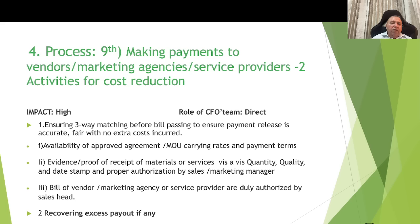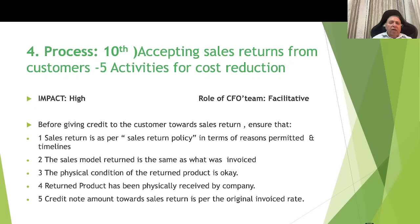And number two is recovering any excess payout if made in the past. Process 10 is accepting sales return from the customer. Five activities have been identified, and here the impact is high, and the role of the CFO's team is facilitative.